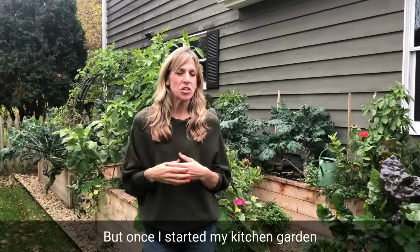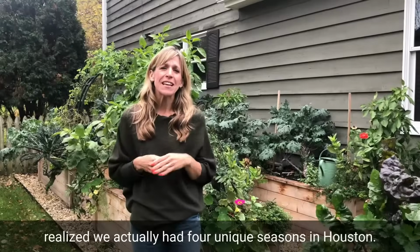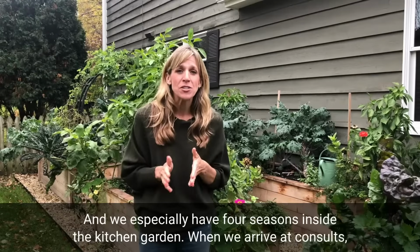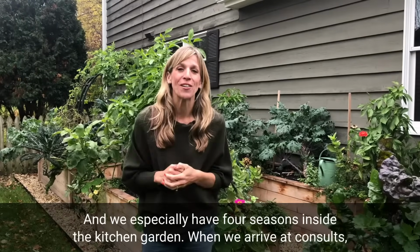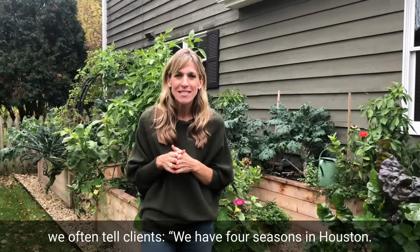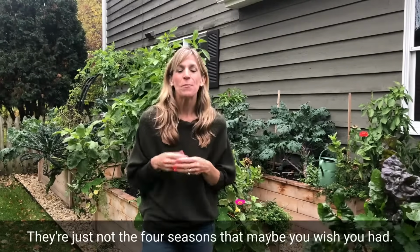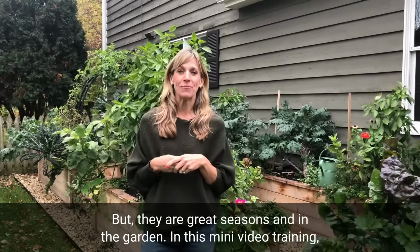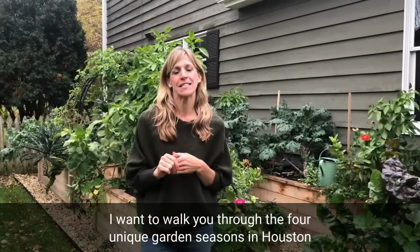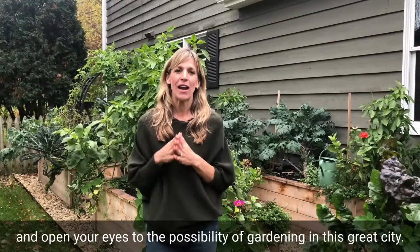But once I started my kitchen garden, and especially once I started working with Rooted Garden with all of our clients, I realized we actually had 4 unique seasons in Houston, and we especially have 4 seasons inside the kitchen garden. When we arrive at consults, we often tell clients, we have 4 seasons in Houston. They're just not the 4 seasons that maybe you wish you had, but they are great seasons in the garden. In this mini video training, I want to walk you through the 4 unique garden seasons in Houston and open your eyes to the possibility of gardening in this great city.